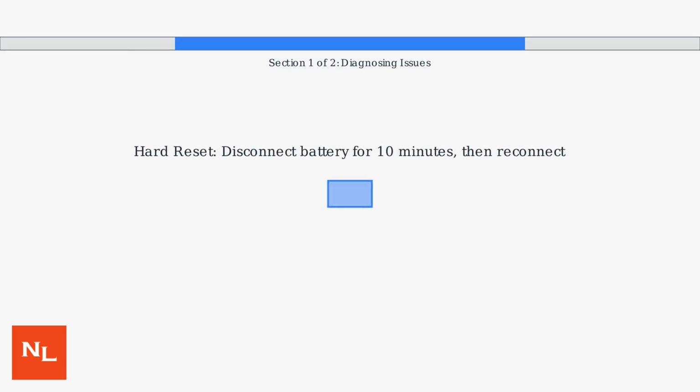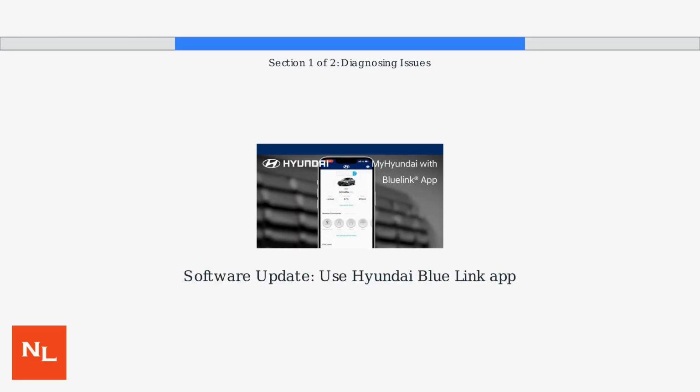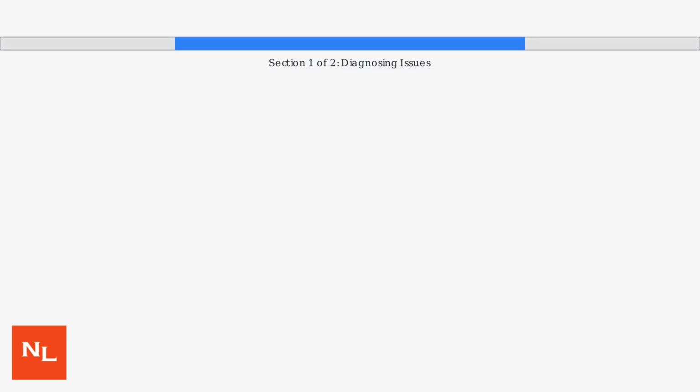If that fails, a hard reset involves disconnecting the car battery for 10 minutes and then reconnecting it. This clears corrupted data, but will reset your settings. Software updates, available through the Hyundai BlueLink app if your model supports it, can also resolve the issue. If these steps don't work, it's likely a hardware problem, and you should visit a Hyundai dealer for diagnostics.